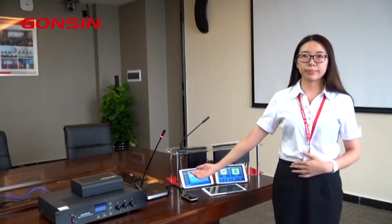Now, let me introduce the advantages of this system. Firstly, the system adopts a modular design which can meet the client's different needs. By adding the extended terminal, you can achieve the multimedia paperless function. At the same time, the terminal can extend the handheld routing function through the USB interface. With the modular design, a single module can be upgraded and maintained independently in the future. The system meets the individualized functional requirements of different meetings and makes meeting organization very flexible.